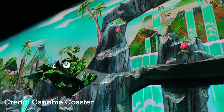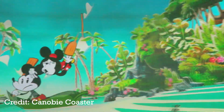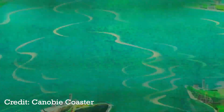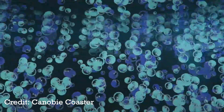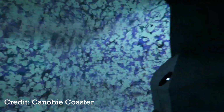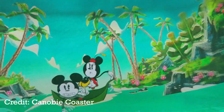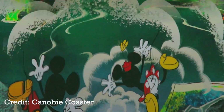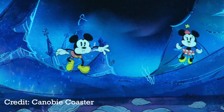And then the volcano erupts, and you turn around and you hit the screen, which is probably my least favorite part. I don't really know what they were doing, what the goal was. I mean, it's really cool how the room transitions from an island to an underwater sequence, but I don't know, the going over the waterfall is okay. It's pretty short, so it's not too much to complain about, but it's probably my least favorite part of the attraction.